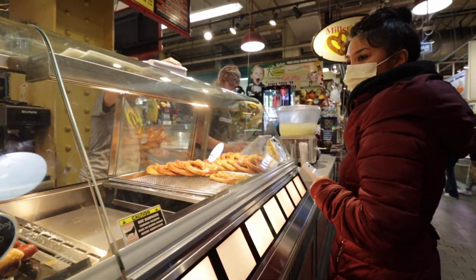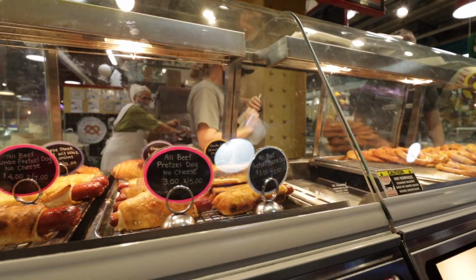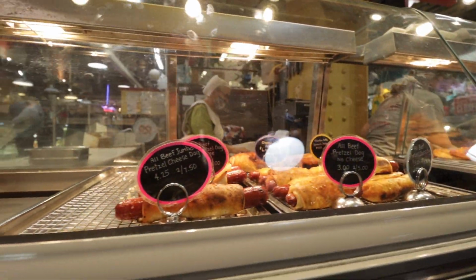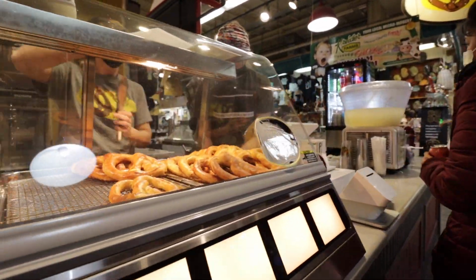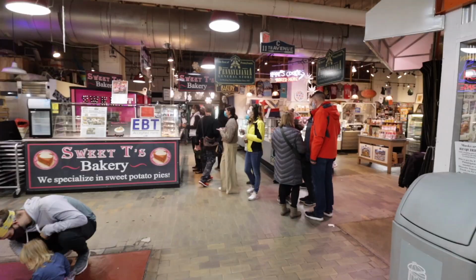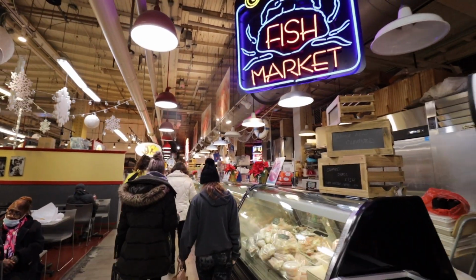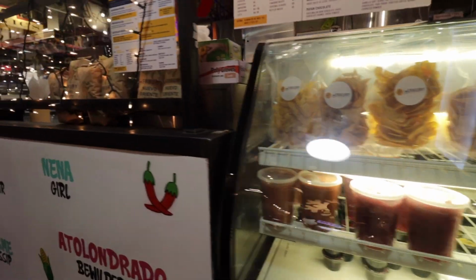So here we are at Miller's Twist Pretzel Roll-Up. They got filled all beef pretzel cheese dogs, all beef jumbo pretzel cheese dogs, and they got regular pretzels. We ordered our pretzels and continued to walk around to see what else we could find from different vendors, including more seafood, other meats and charcuteries.